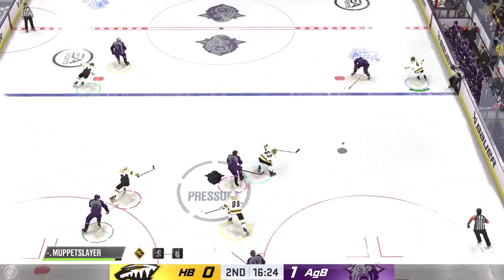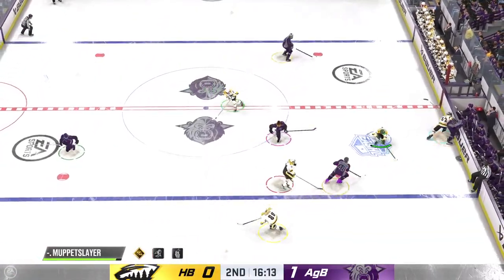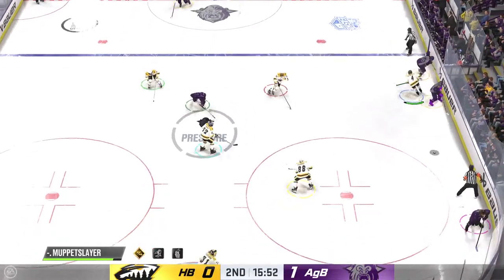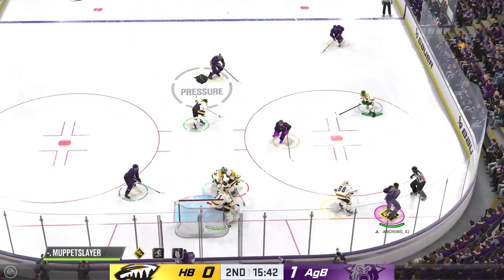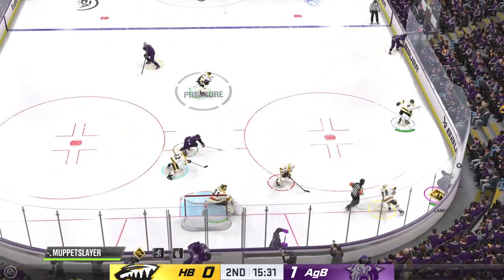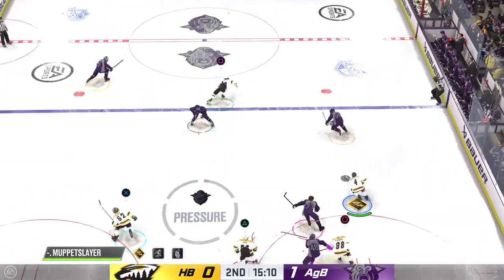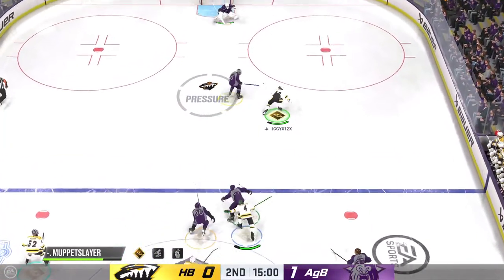Oh, they telegraph the pass and he picks it off. Good use of the body to knock them off the puck. Takes the knock, but he's still got the puck. Scooped up along the wall by Landeskog. Poked away in the defensive end.